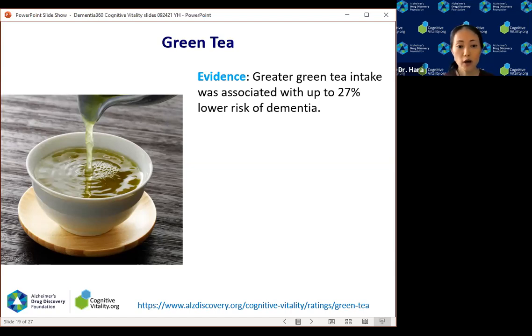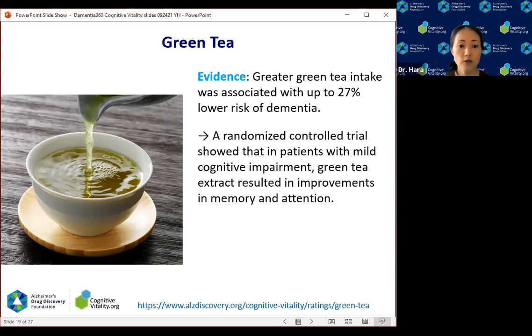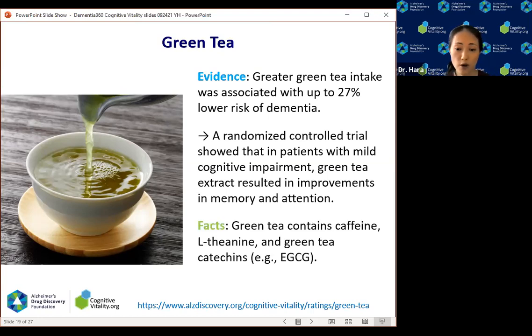And 5 cups may seem like a lot, but these studies were in Asia, and I think the teacups are rather small. Also, a randomized controlled trial, which is the gold standard of medical research, showed that in patients who had mild cognitive impairment, green tea extract treatment for 4 months resulted in significant improvements in memory and attention. So green tea contains several compounds that may have beneficial properties, such as caffeine, L-theanine, and green tea catechins like EGCG.